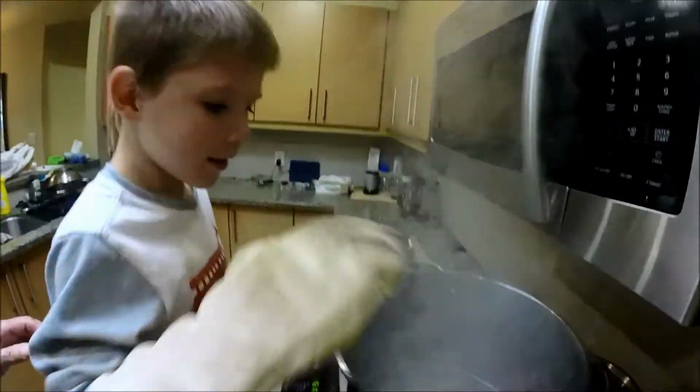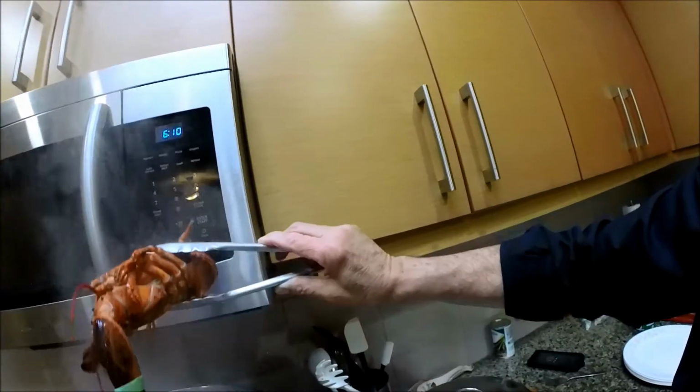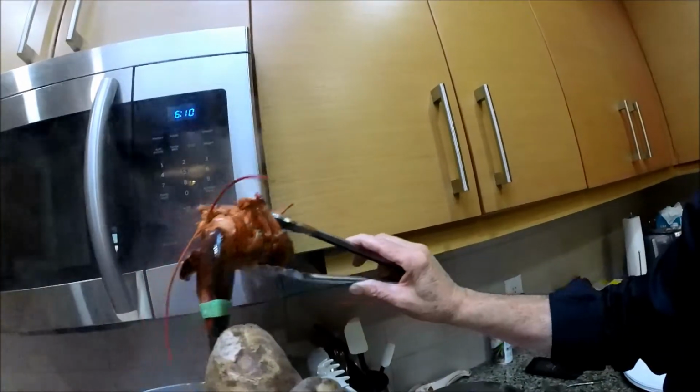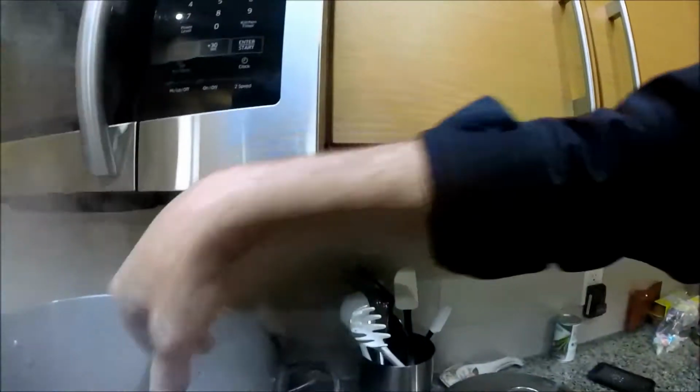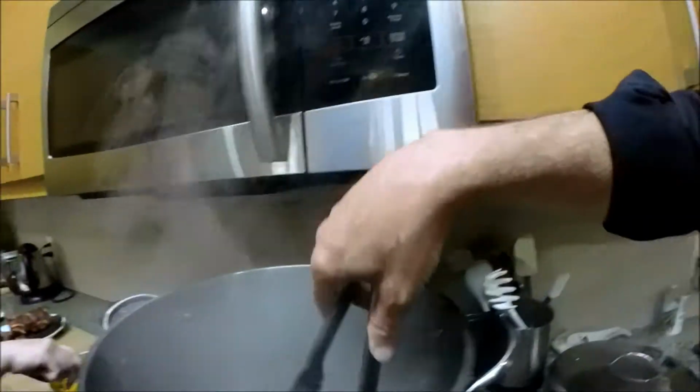Wait, I think they're red. Yeah, they change color. You want to see? Yeah, no, I'll use these because they're clean. If you didn't notice that they changed color, go backwards, rewind, and then see that they actually did change. Oh, look, and notice their tails are all curled up too.